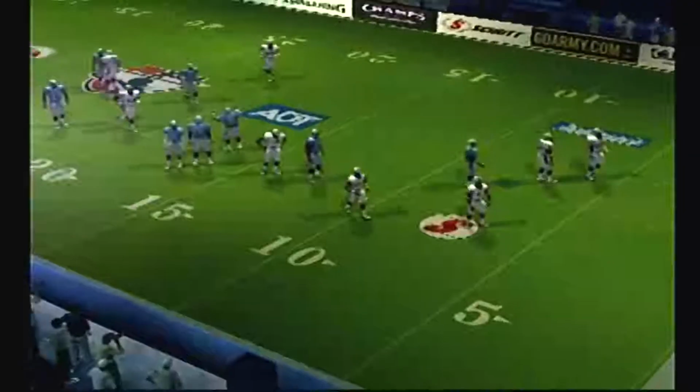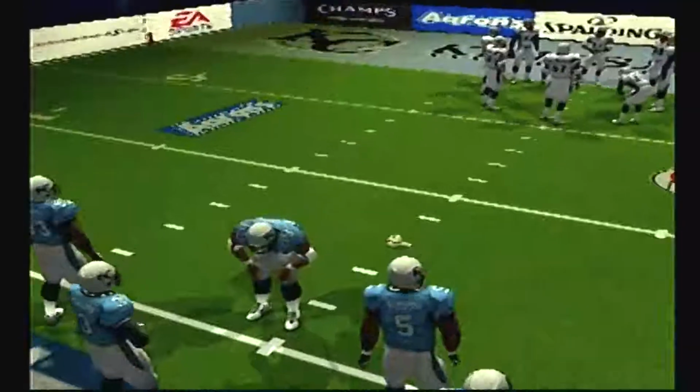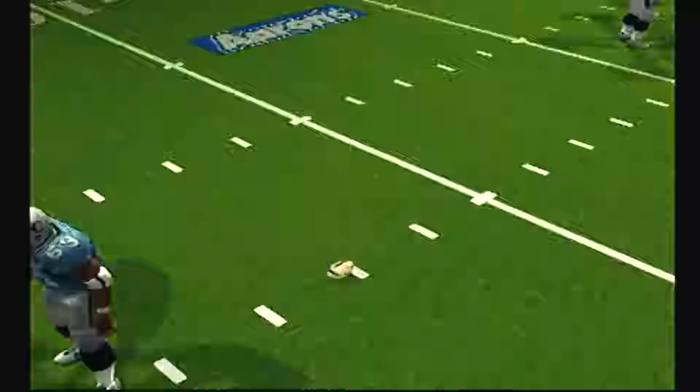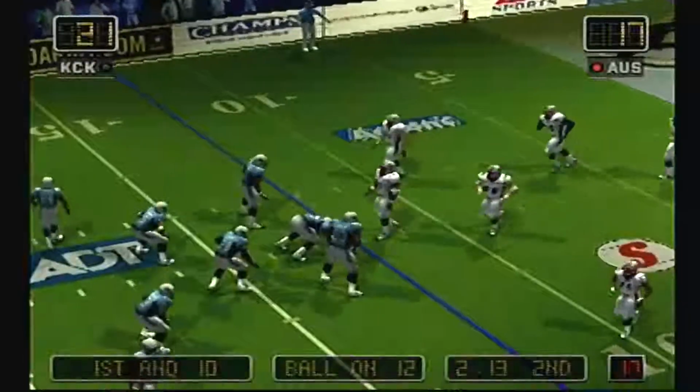Kickoff return 12 yards. Robinson on the return. They'll start the drive at the 12-yard line. First and 10.